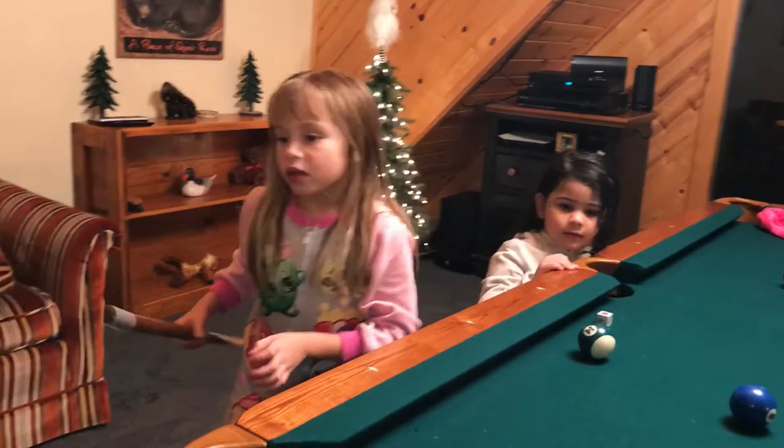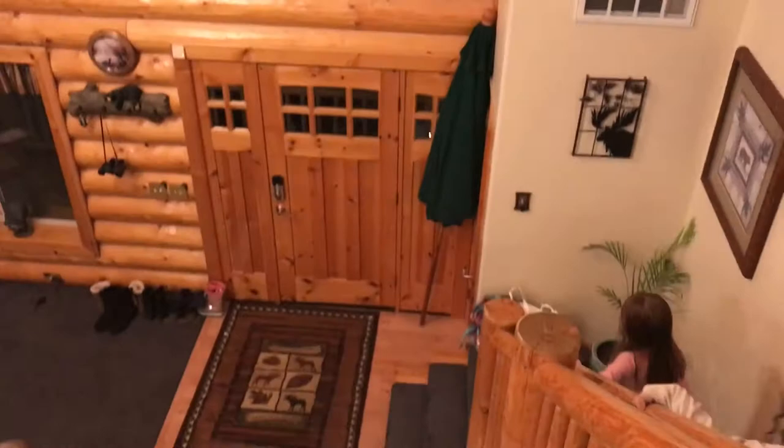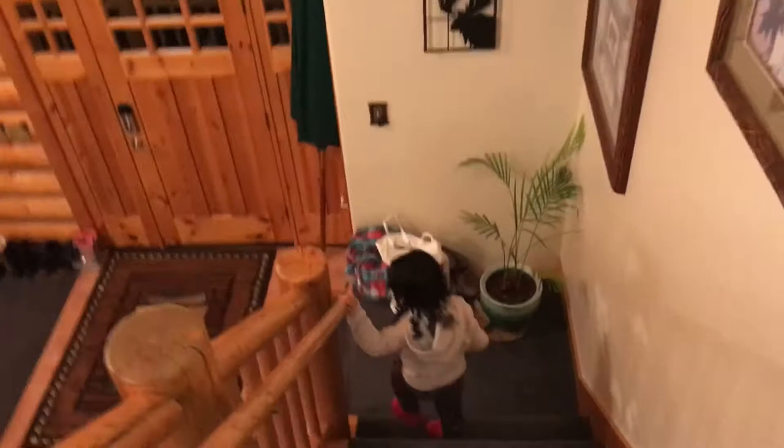Oh, and look at the lamps. They have these cute little bears. So cute. Now we have this room that somebody is in there, but who cares about rooms? Now let's go to our bedroom. Whoa!